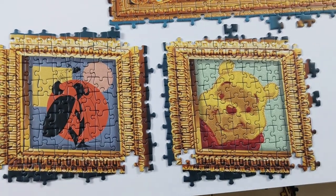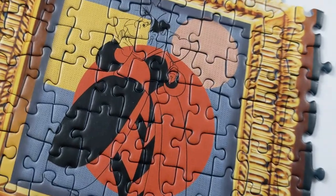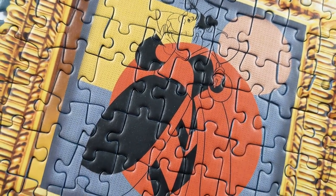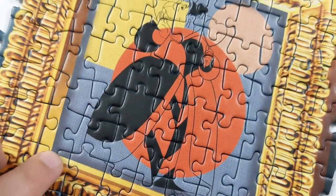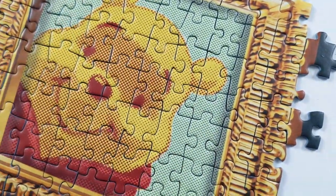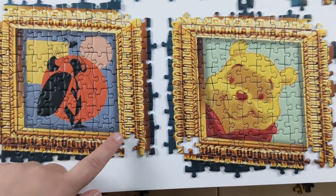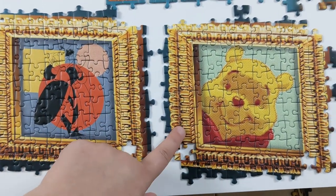So here they are. So again, these two, this one in particular, I found that the pieces really popped out when I was going through the pieces. So this one was quite easy to find. Even though it has texture, it's still quite distinctive. And then same with the Winnie the Pooh, because this is quite a dotted texture. It really popped out and I was able, these I think were the first two that I finished. And then you can also see that they have the same type of frame and it's a quite distinctive style. It was pretty easy to find these pieces.